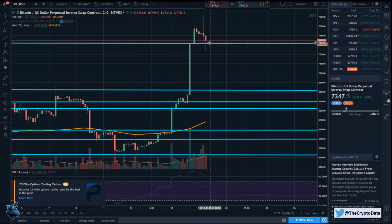But again, you have this strong support here at about 7,300. Around that level, there is some support here. Now, just keep that in mind whenever you are hedging your bets. Set your stops accordingly. And it's not financial advice, just my opinion.